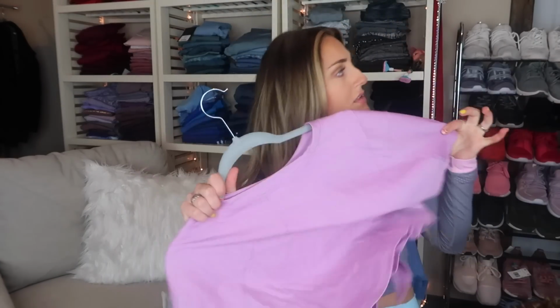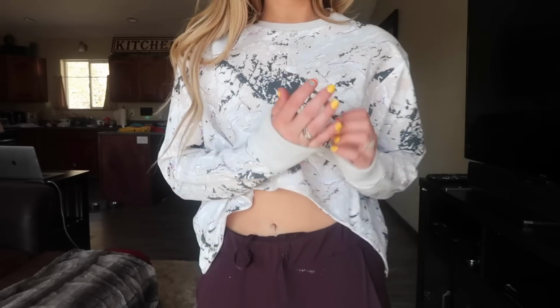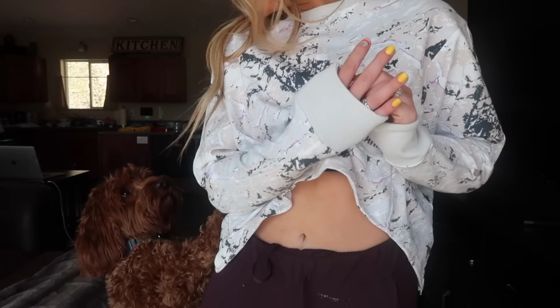Okay, can we talk about this color for a minute? That is not pink. Either I'm colorblind or that is not pink. That's the same color as the pink one. That's purple. Is this purple or pink? It's purple. Okay, I'm not alone. It's made from 96% cotton, 4% elastane, so that elastane gives it some stretch and a little bit more of an athletic feel.